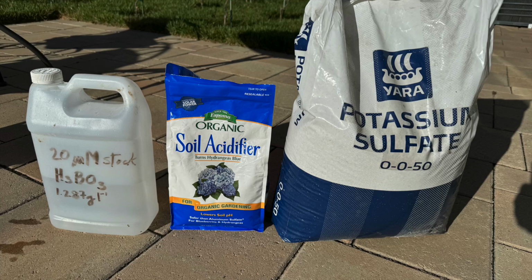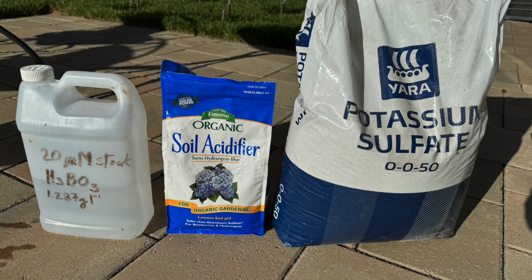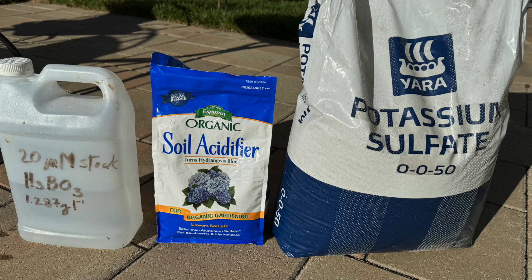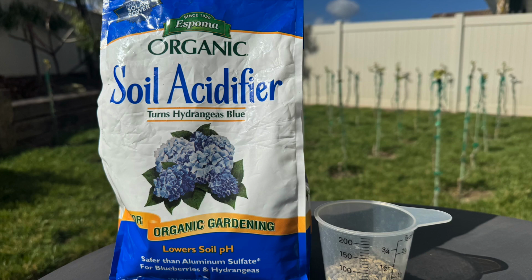These are the fertilizers I will use for my treatments. Again, I'll use a soil acidifier on the soil. I'll make up a boron treatment from my stock solution of 20 millimolar boric acid. And this year I'm going to add potassium sulfate as a direct fertilizer to the soil. So the first amendment will be this soil acidifier.